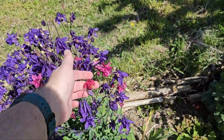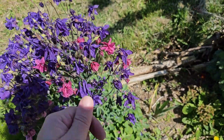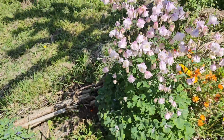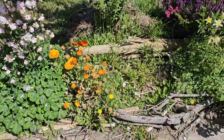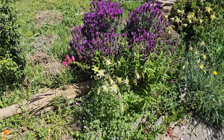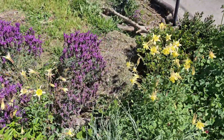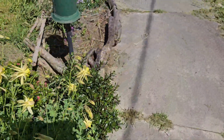More aquilegia. This one's actually got a dual colour, which is quite interesting. Bit of a mix. More aquilegia. Some other plants in between. Yet more aquilegia and more colours. There we go. So we go around the side.